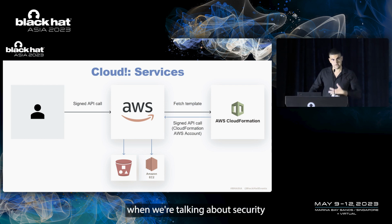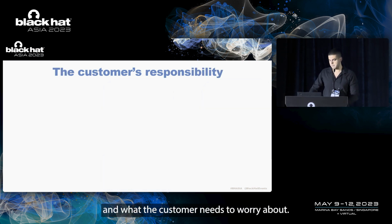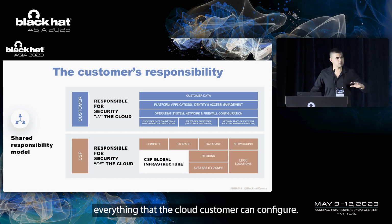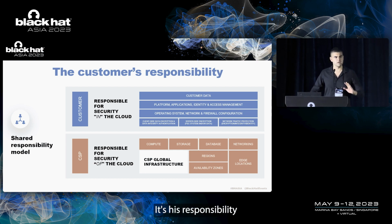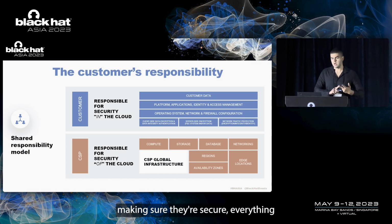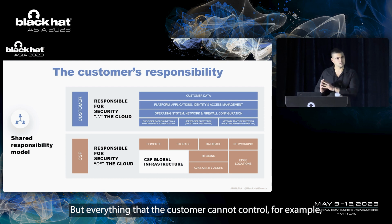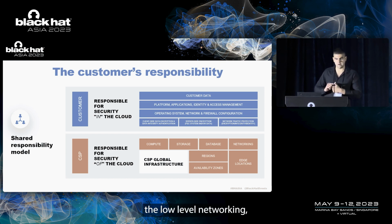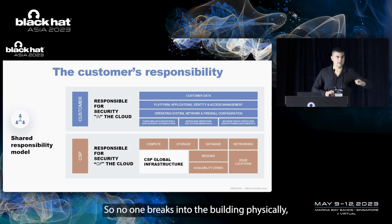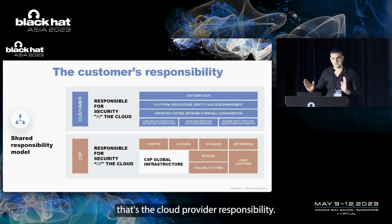The customer's responsibility when you're talking about security and what the customer needs to worry about, there is a security model called the shared responsibility model. In this model, it says everything that the cloud customer can configure, it's his responsibility to make sure it's secure. Take a virtual machine, operating system and up, the files, the permissions, the passwords, making sure they're secure. Everything revolving that is the customer responsibility. But everything that the customer cannot control, for example, the low-level networking, the hardware, the building where the data center is stored so no one breaks into the building physically, that's the cloud provider responsibility.